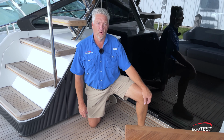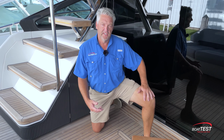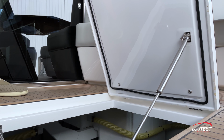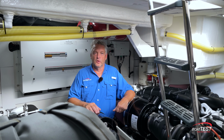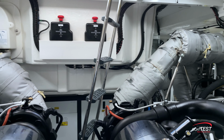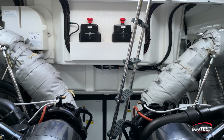Let's have a look at where performance starts, in the engine room. Access is through this hatch with a strong gas strut. Here we are in the engine room. My first reaction is there's some tight spaces, but also some open spaces.